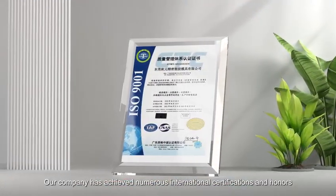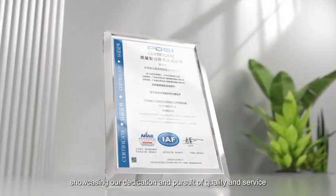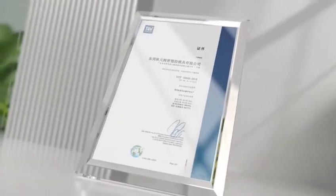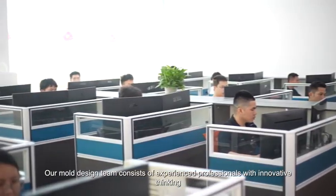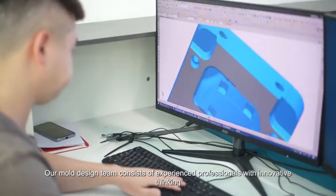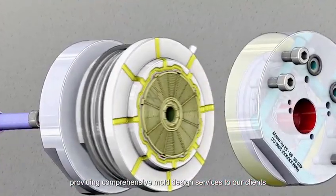Our company has achieved numerous international certifications and honors, showcasing our dedication and pursuit of quality and service. Our mold design team consists of experienced professionals with innovative thinking, providing comprehensive mold design services to our clients.